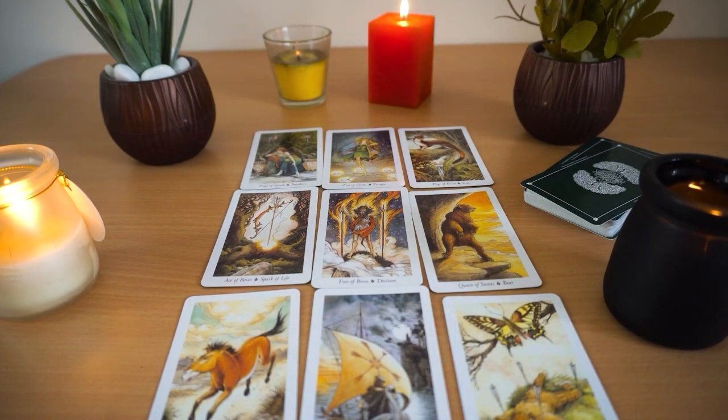But the message that I got from that is a detour or an unanticipated outcome, something that you thought would be one way and you're just like, I'm sure it's going to work out this way. It has a different effect, okay? And what I'm seeing here is it's actually going to work in your favor, all right?